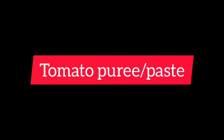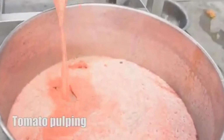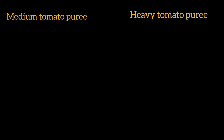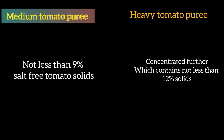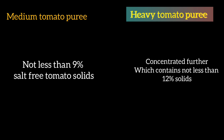Now next product is tomato puree and paste. So tomato pulp without skin or seeds is used. We have two types of purees, medium tomato puree and heavy tomato puree. The medium tomato puree contains not less than 9% salt-free tomato solids, and the heavy is concentrated further, which contains not less than 12% solids.